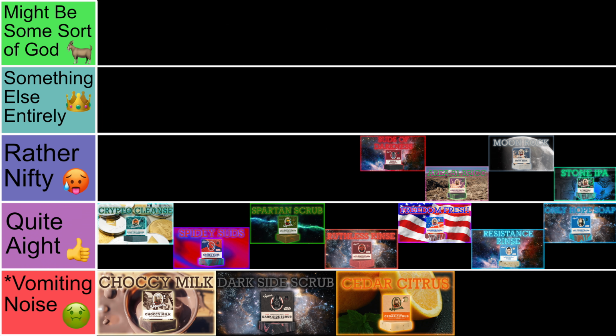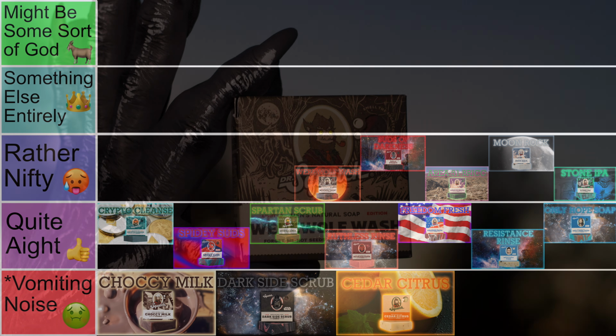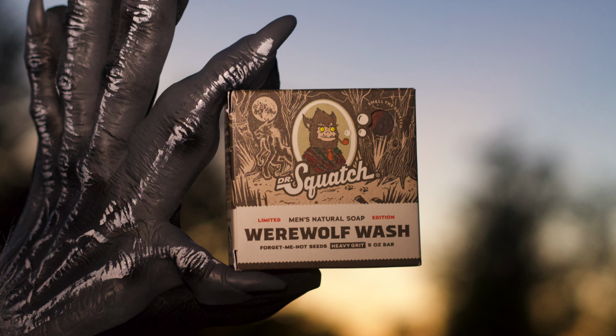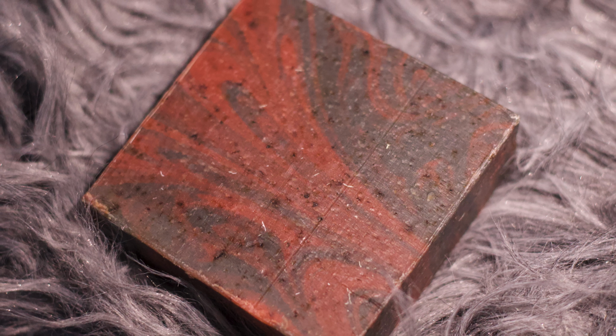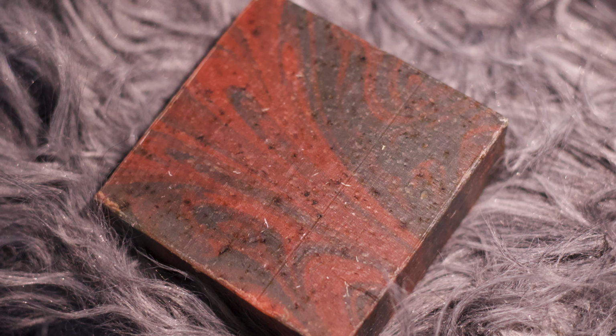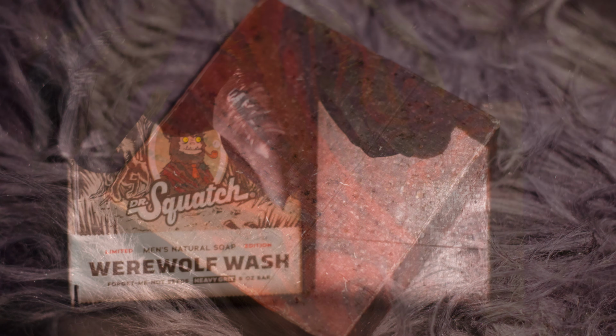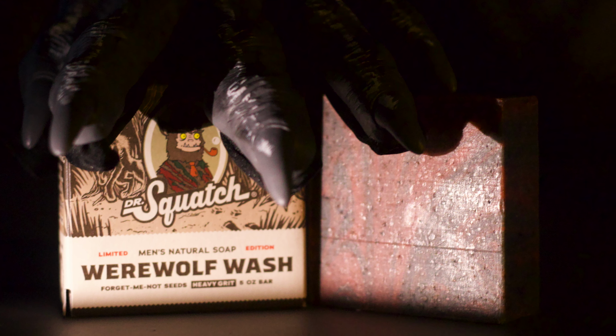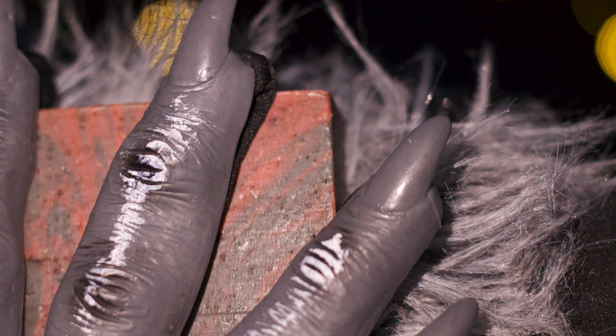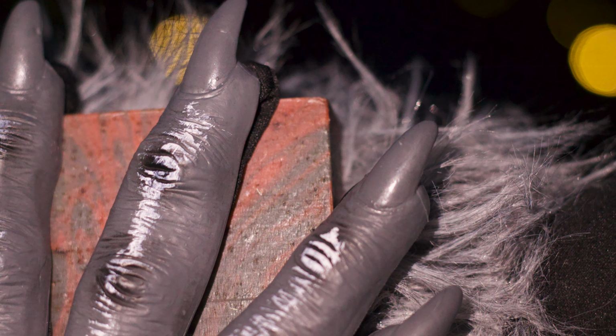Time to get spooky with our first Halloween boy, the Werewolf Wash. This is a really cool one and one I had a fun time reviewing. The scent is kind of similar to the Suds of Darkness in that it's what I consider to be a cologne type of smell, but it's a good bit sweeter. It has a nice amount of grit to it again thanks to the forget-me-not seeds, and it feels surprisingly refreshing, as well as makes for an excellent addition to a stacked Halloween lineup.